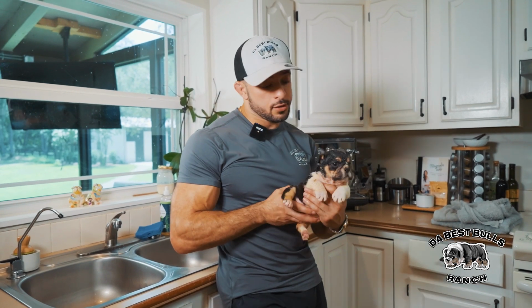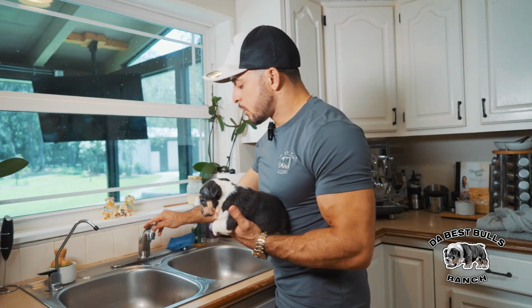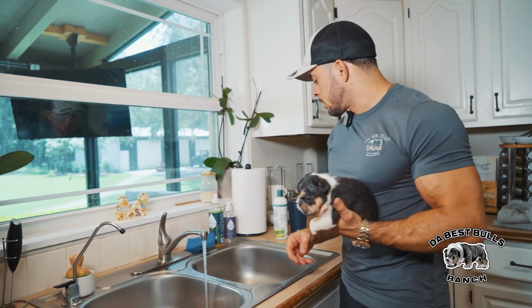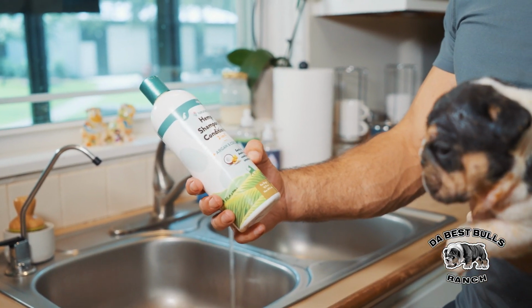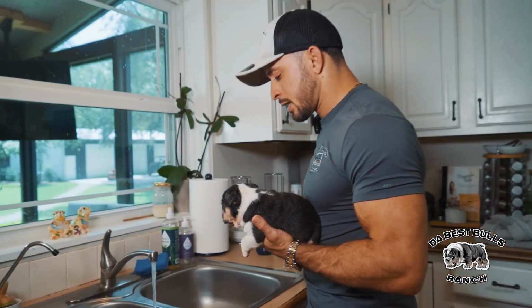Anyhow, they got crazy dirty. Because I didn't watch them, that's the price I pay, I'm gonna clean them. I have already given these puppies a bath with soap. A lot of people ask me what soap I use. I use some different soaps. I've been using this one. It's a hemp shampoo and conditioner. Argan and coconut works really well. I like it. I try to just get more organic ones.